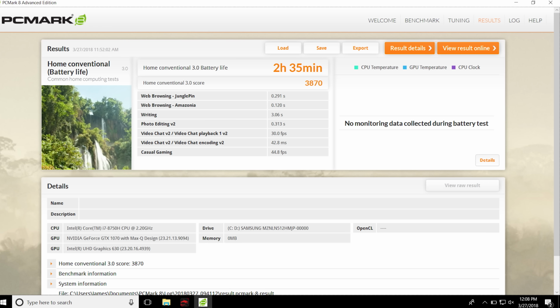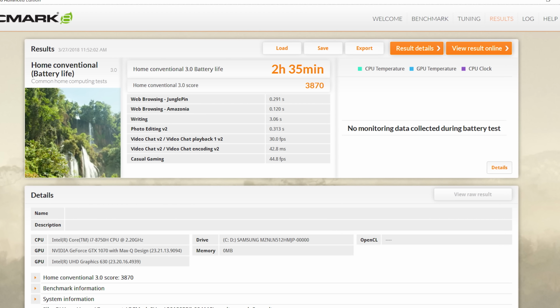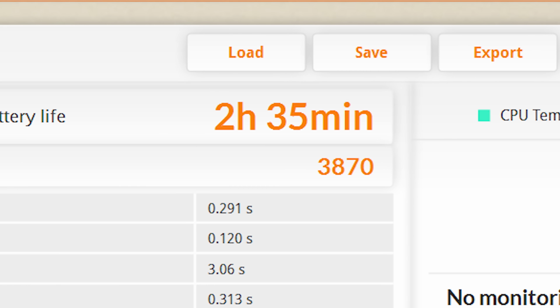But many a high-performance notebook around here has been brought to its knees by our usability tests. The GS65's battery life, well, that's pretty okay for a gaming notebook, though considering its hybrid graphics, I might have asked for more here.